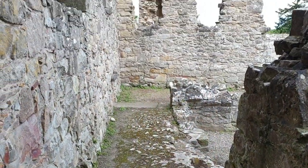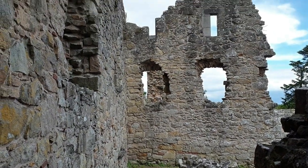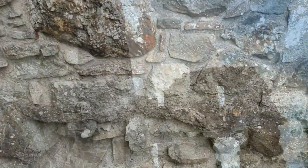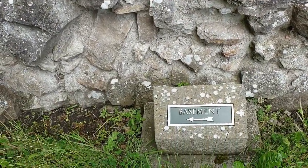The basement was closed when we visited, but there would have been 2 cellars which would have stored salt, meat and other perishables, as well as wine.